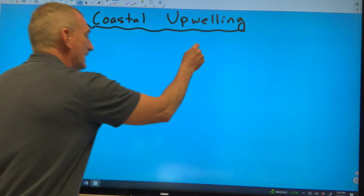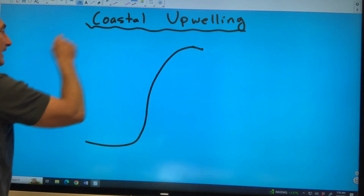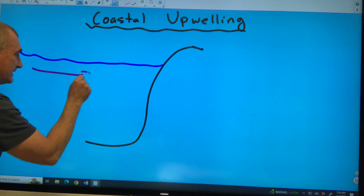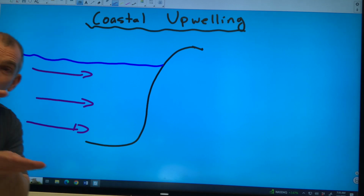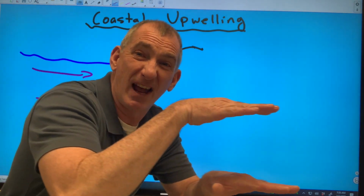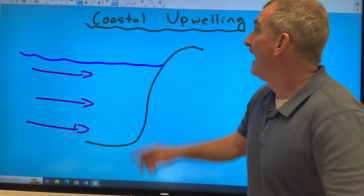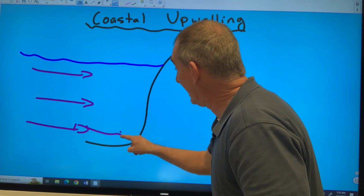Coastal upwelling, it's like you've got an island or land, you've got the ocean, and in the ocean there's currents, and these currents are just humming. They're going along just doing nothing. They're like a big underwater river. And then all of a sudden, it hits land. And when it hits land, this bottom current hits the land.